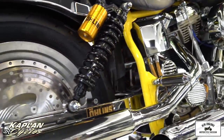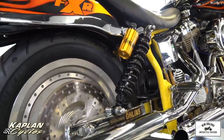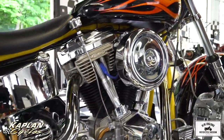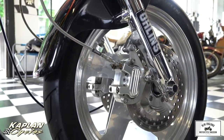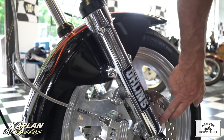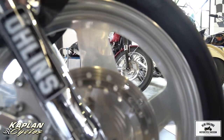The brake system again is a triple disc GMA brake. Look at the calipers and rotors on this thing. These are billet aluminum calipers, about $1,000 for the set, front and rear, top of the line with the matching rotors. They're actually drilled rotors, so just a fantastic setup.